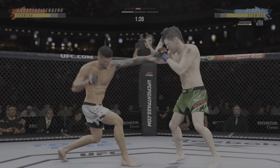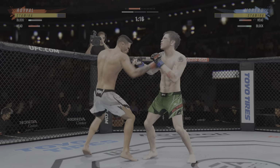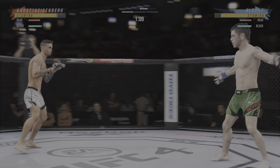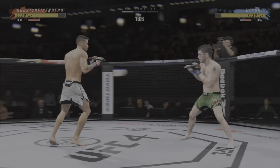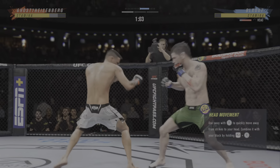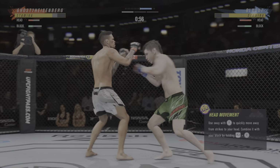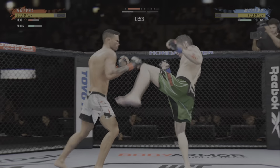Big roundhouse attempt, but unable to land. Both fighters exchange in the pocket here. Just unable to quite find that range. Oh, he lands a straight punch there, DC. We'll see if he can follow it up now.